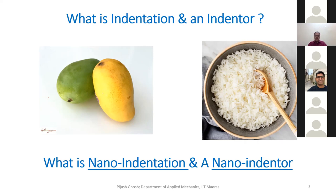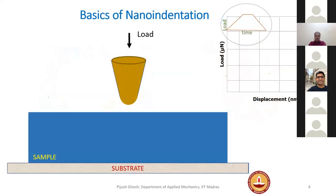Okay, with this brief introduction, let me go to the very basics of nano-indentation, particularly keeping in mind that the students are from a background of pharmaceutical and chemistry, so they may not know this. If you are from a mechanics background, this may not be very useful for you because you already know these things. But to give an idea about what nano-indentation is exactly and how it actually works.